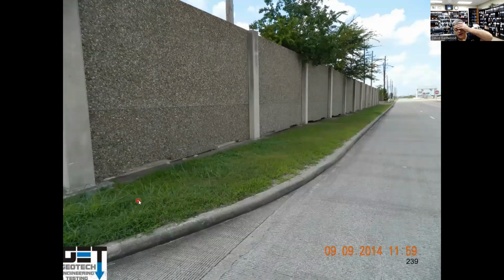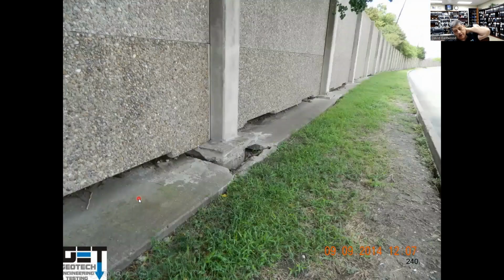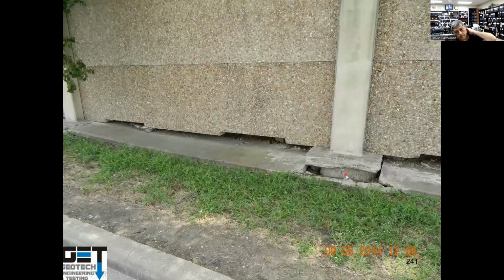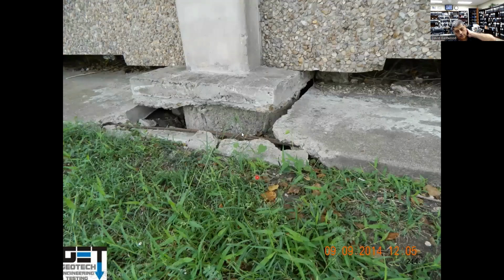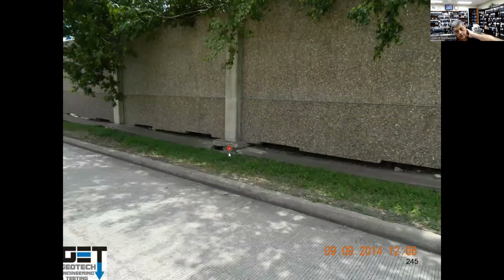Here are some sound walls in the Pearland, Friendswood area. These are Hector project, and you can see how the piers are moving up. Here the piers are moving up.